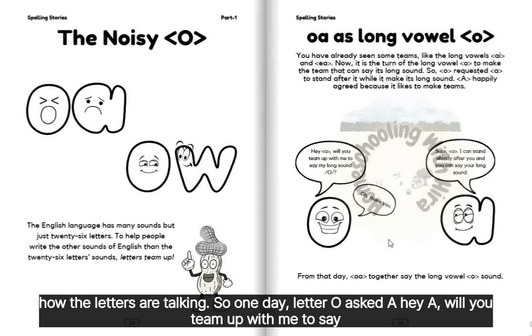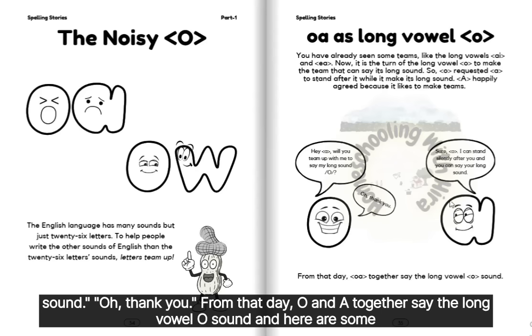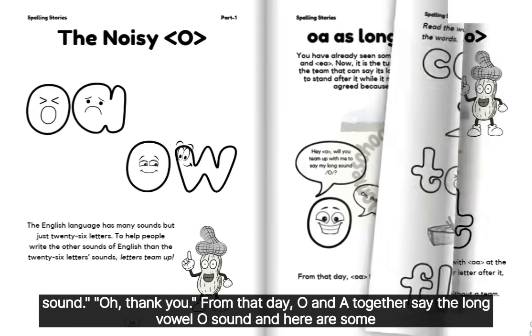So one day, letter O asked A, "Hey A, will you team up with me to say my long sound O?" A replied, "Sure O, I can stand silently after you and you can say your long sound." "Oh, thank you." From that day, O A together say the long vowel O sound.